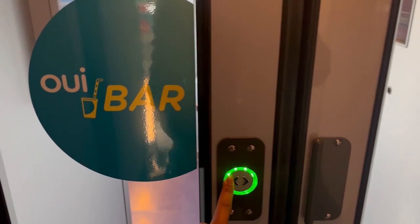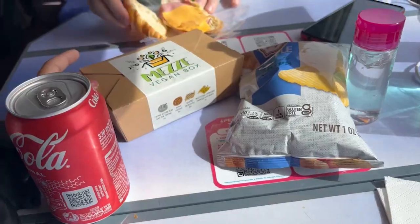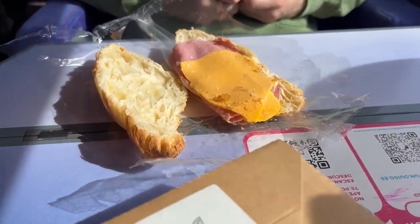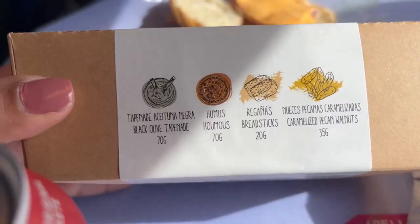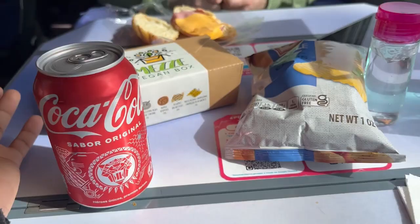Now let's talk about food. There is a snack car on board with hot and cold snack options, but you're also free to bring your own snacks on board. But for less than a 3-hour trip, we figured we could just buy something easy off the train. The snack car opened about 20 minutes after our departure. We purchased a ham and cheese sandwich, a vegan hummus spread, potato chips, and a Coke. The total for this purchase was around 15 euros.